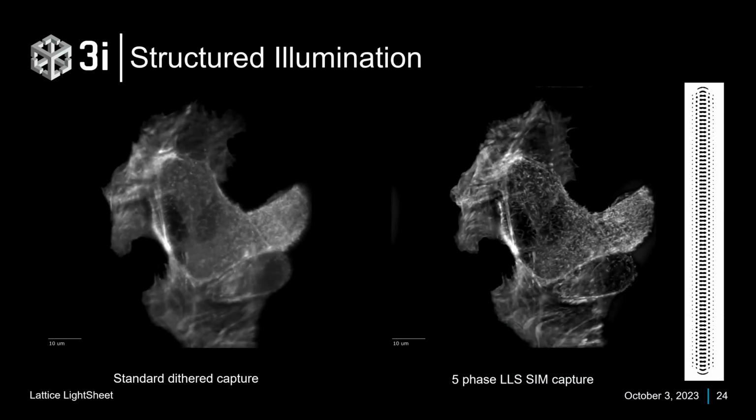This also is a nice example of the same cell image in standard. We call it dithered capture, and I'll talk about that on the tour, versus SIM. This is just live-active GFP on a mammalian cell. It looks decent on the left, and you compare that to the SIM, and lo and behold, you get better signal to noise and a better resolution. So it is great for certain things.